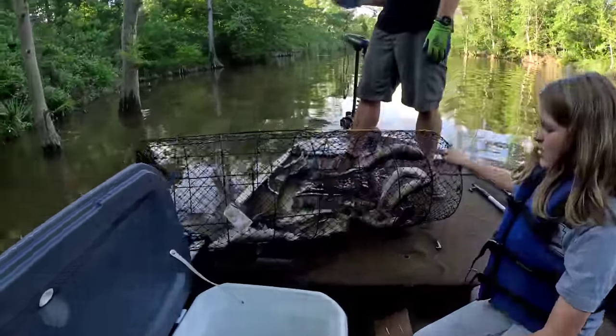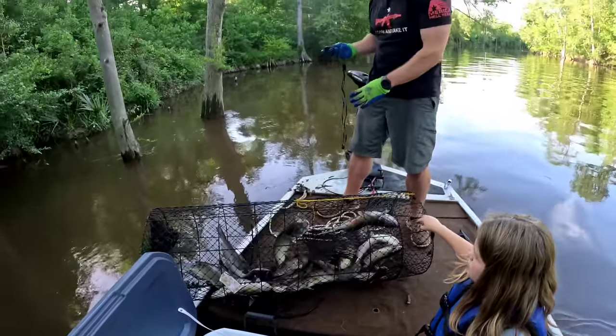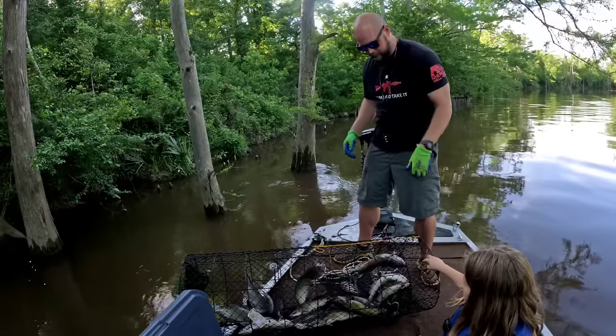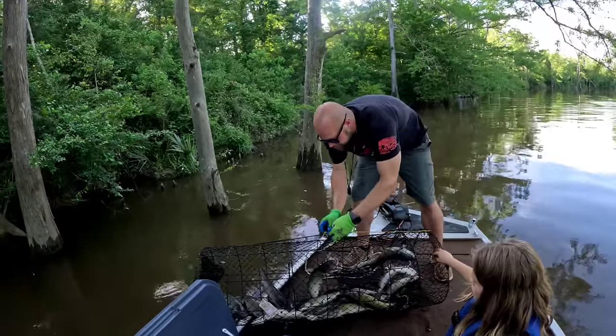Yes, and because it's so flooded here, I'm gonna hit anchor right here. And hopefully it don't throw me off the boat. I'm trying to stay still. All right. With a trap.